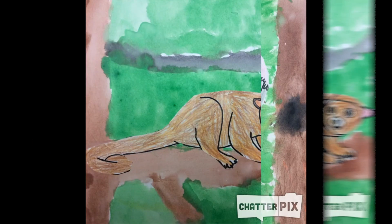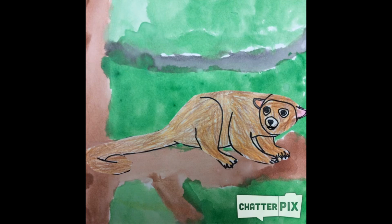My animal is a howler monkey, by Max. They eat plants. They live in the canopy. Male howler monkeys are the loudest animals in the rainforest. Their noises can be heard for miles as they talk to their troops. My animal is not in danger.